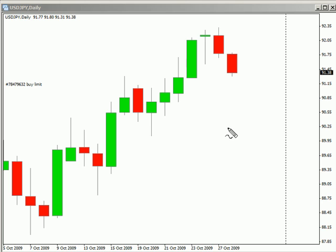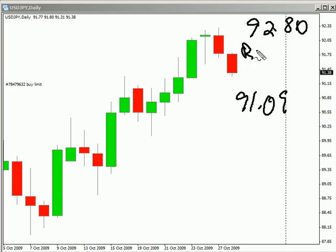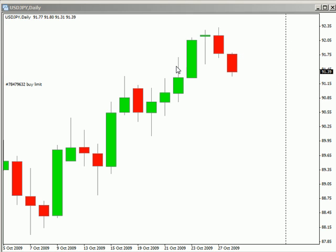We are currently looking at the US Japanese yen pair. This particular pair closed down today. We are looking for this pair to potentially move as high as 92.80, possibly as low as 91.09. Look for some resistance around 92.30 and look for some support around 91.50 in this pair.